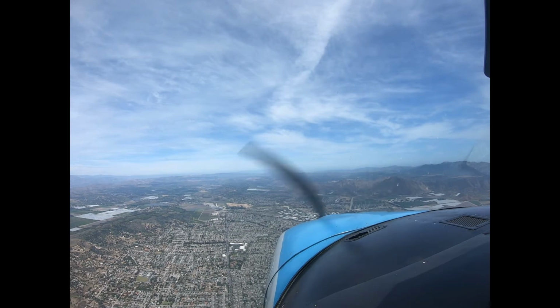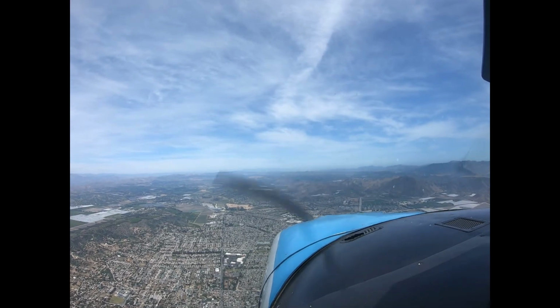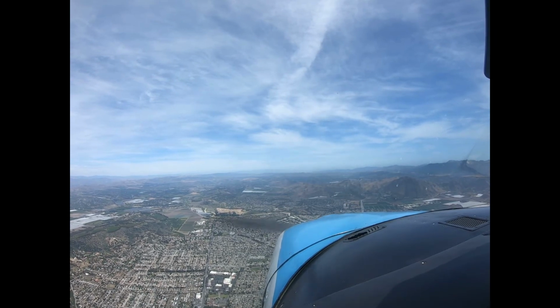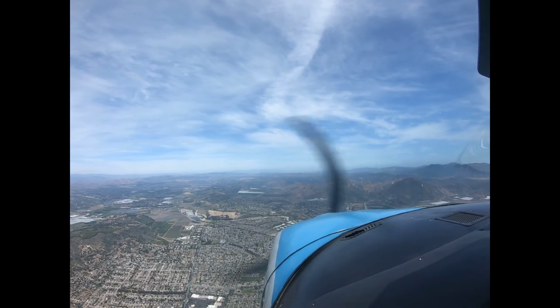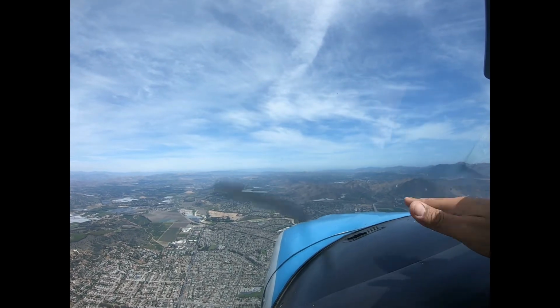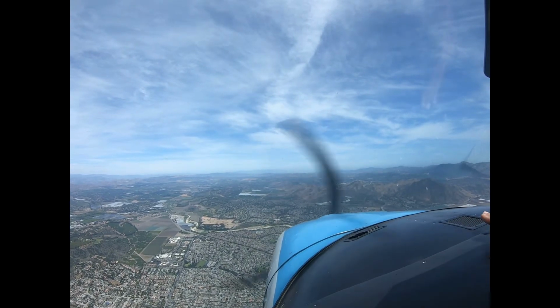Okay, so when I ask you to fly the plane, you really want to just put your left hand here. The plane wants to fly itself, so it really doesn't need much help. It's just set up to fly. It's trimmed nice. We just nudge it a little bit. Now, the best thing is to pick out that pass over there where the dip is, or anything you can see far in the distance, just pick that, and then we're going to go there.